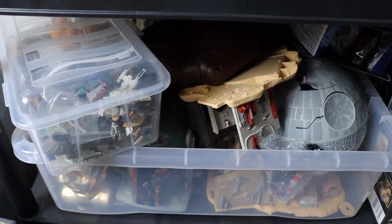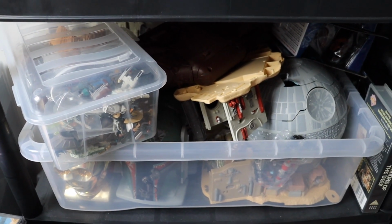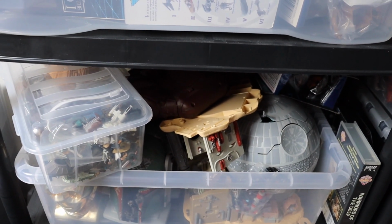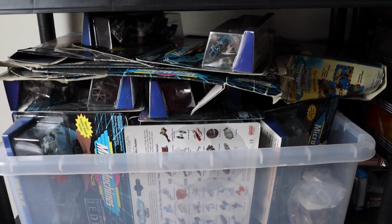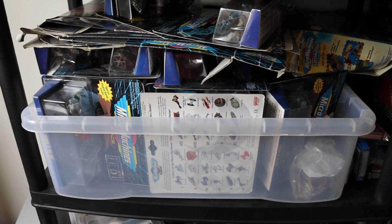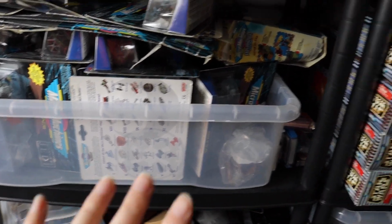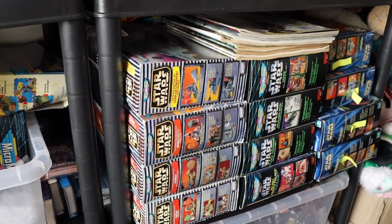Next shelf down, again, loose micro machines. Again, something I haven't even touched yet. I really need to sort that out. I'm going to probably make that my mission for tomorrow, actually. Just get these boxes out and have a good sort through. Because they're really the major thing that I haven't listed yet, and they're taking up quite a lot of room now on my shelves, because nearly 3 shelves worth, and yeah, I need to sell through some of these.